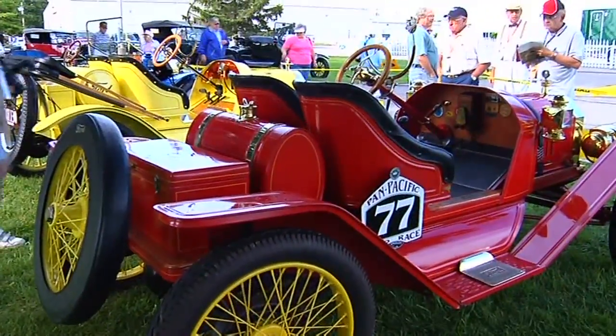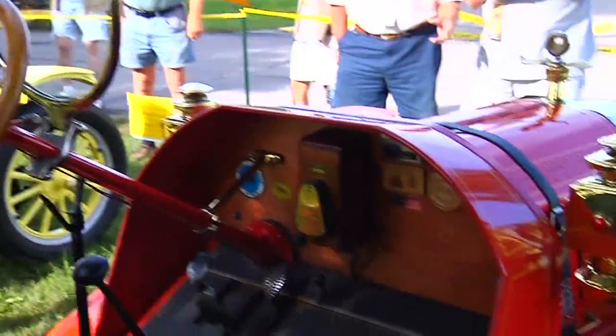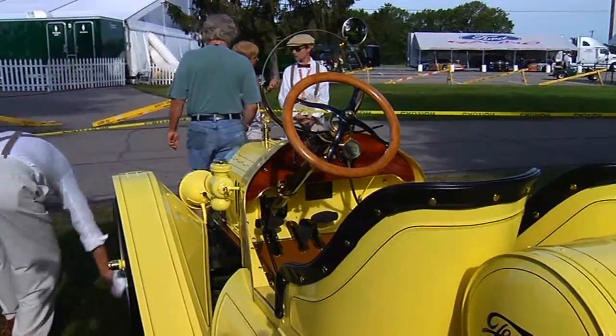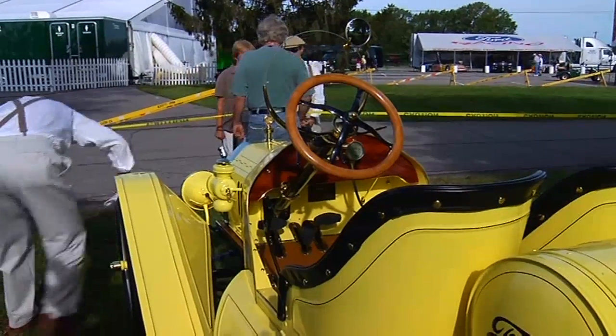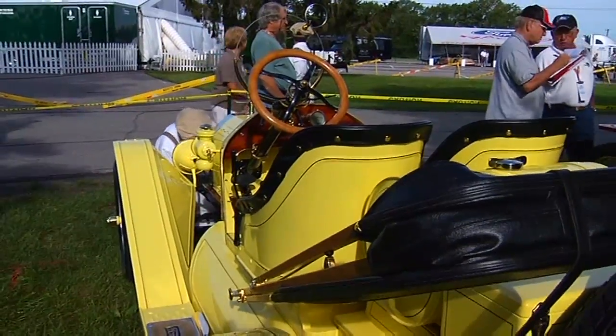That's a 1915 Speedster, Ford Speedster. It's all built up out of a bunch of parts. And it was pretty bad shape when it started. So it took me a year to do what it is now. I added the top this year, my wife's request, keep her out of the sun.